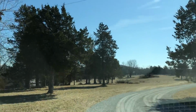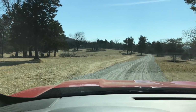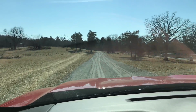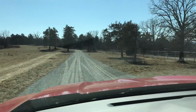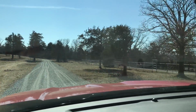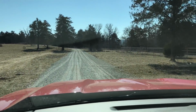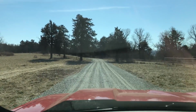There's the power line right there, so power is very close to the property. Beautiful area. There's the neighbor off to the right. Nice guy, older guy. He and his wife have lived out here a few years.